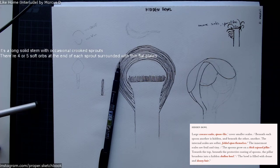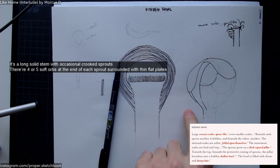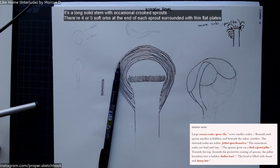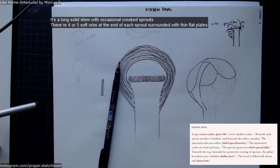Alright, so you say it's a long solid stem with occasional crooked sprouts. 4 or 5 soft orbs at the end of each sprout, surrounded with thin flat plates. Wait, I will finish this thing. I will think about your riddle as well. I'll just put it there. Why not?